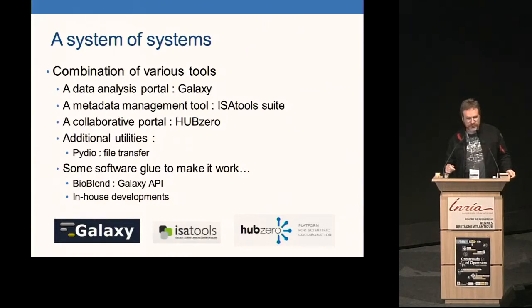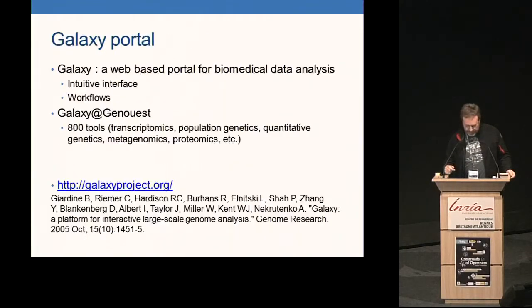The key point was for us to minimize the development processes and to build our environment more on robust and well-known software bricks. For example, Galaxy is a web portal for data analysis in biomedical and life science. It's very popular now because the interface is very intuitive, and also it allows the end user to build and create workflows, and all these workflows can be shared between the different users of the portal. And here at our own Galaxy instance at GenOuest, we have interfaced more than 800 tools covering different fields in life science.